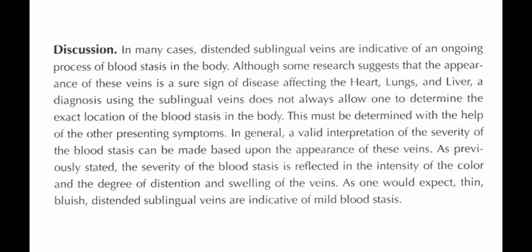As previously stated, the severity of the blood stasis is reflected in the intensity of the color and the degree of distention and swelling of the veins. As one would expect, thin, bluish, distended sublingual veins are indicative of mild blood stasis. Okay? So, hanapin po, titingnan natin yung thin, bluish, distended sublingual veins. Okay? So, yan yung blood stasis.